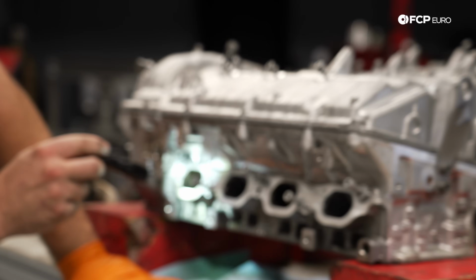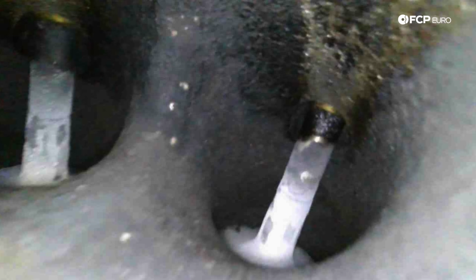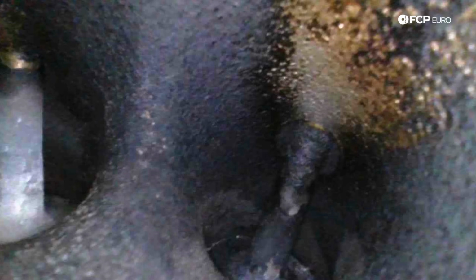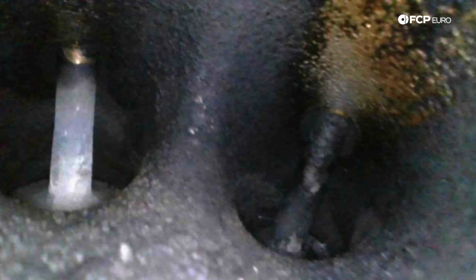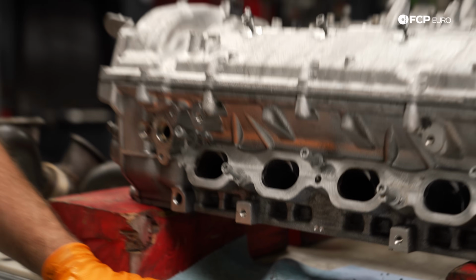And if we look here at our valves, 100,000 miles, these valves are actually not terribly crusty, which is kind of impressive. That's probably the worst one right there, number 1, 2, 3, 4 on the intake side. That could be potentially a leaking valve stem seal.